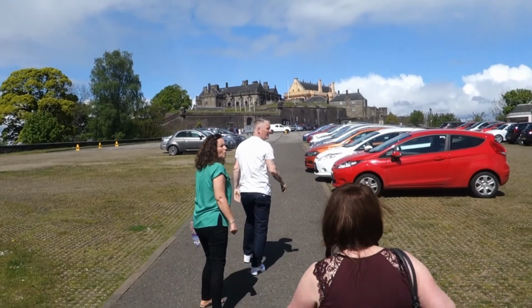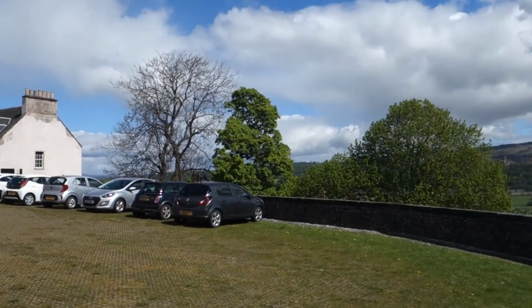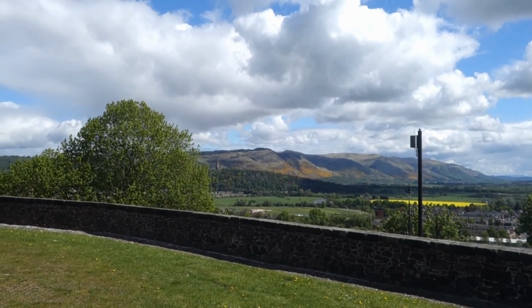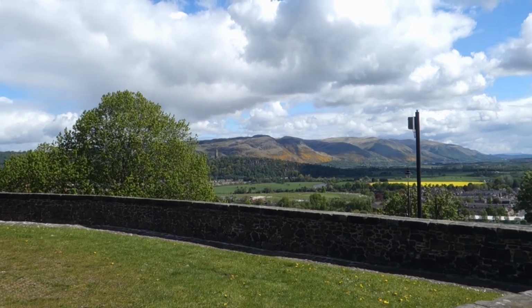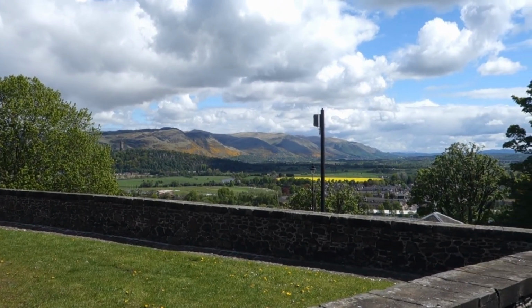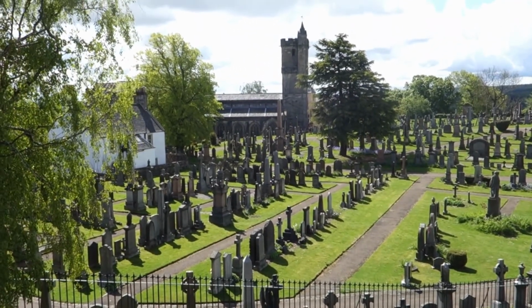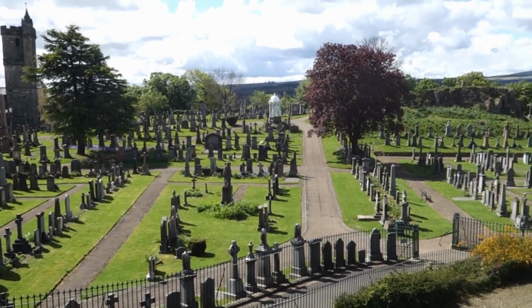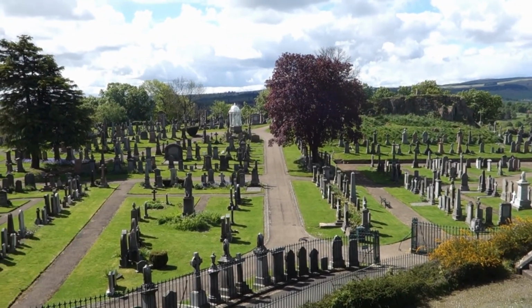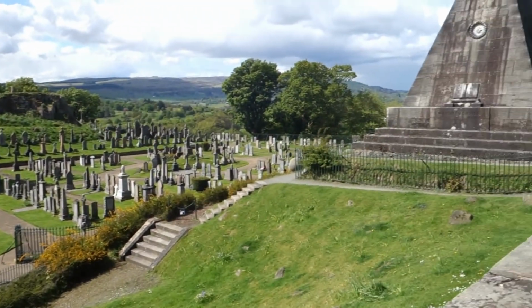And there it is. What a view, by the way. There's your Wallace Monument. Wow. Okay, so there's the Church of the Holy Rood from a distance. And the cemetery. Look at that one. That's extravagant. Wow.